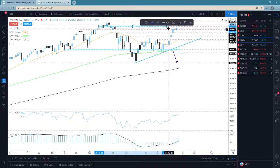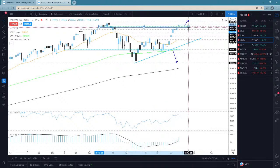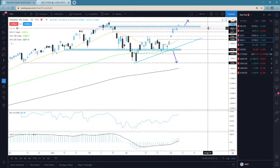So let me just put the highlighted area right here. That's what I'm going to be keeping an eye on, and there we go. So if it drops below it, then I'll consider maybe a bit of a corrective move here to the downside. But we'll pick up on this if we see that move, and I'll reevaluate this again next week.